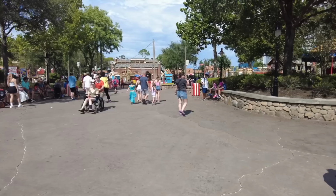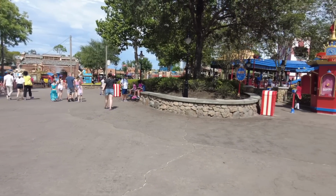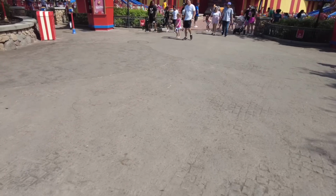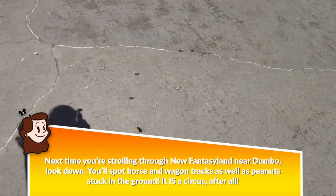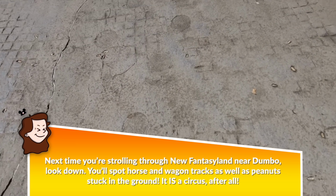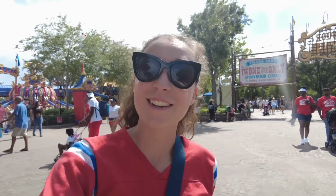It's actually really cool. So the next time you're strolling through New Fantasyland near the Dumbo attraction, right outside of it, look down on the ground. You'll spot horse and wagon tracks as well as peanuts stuck in the ground. I mean, it is a circus after all. You can find horse tracks, you can find elephant tracks, and you can even see peanuts. This is just another level of detail that Disney thinks about and puts effort into. Of course, these are not real peanuts, so if you are allergic, it's okay, you're gonna be fine.